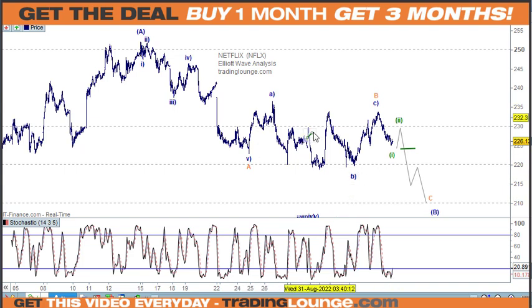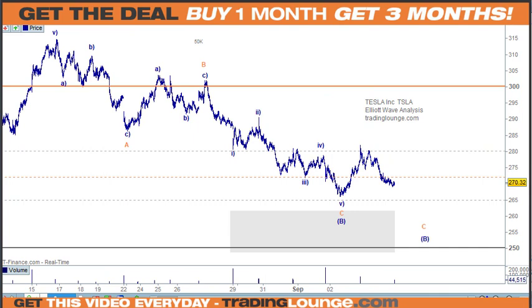You could label this differently. I mean, basically from that low there, we could look at it. You would have to go into WXYs at that point. So I just really want to keep it simple for today. I've got enough complexity and issues that I'm still scratching my head about. Now, Tesla, we did have a nice impulse wave off the low here.